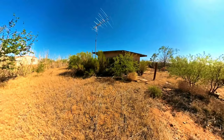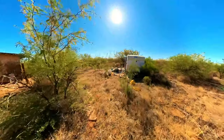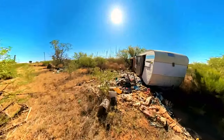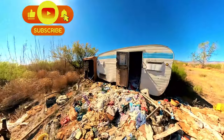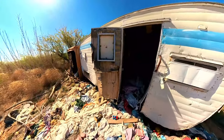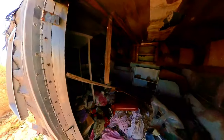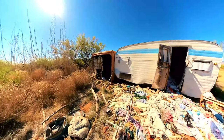I'm gonna assume that both of these properties that are right next to each other either had the same owner or they both been abandoned for a long, long time with two different owners, but it'd be really odd. These are the only two houses on this dirt road. Boy, there are just clothes galore. Wow. Okay. Wow. Oh, the bees. Everything has bees. Bees galore everywhere we go.